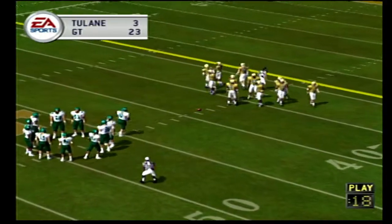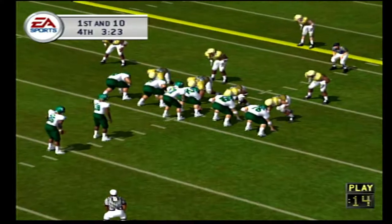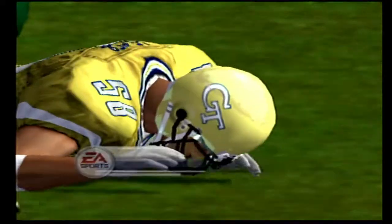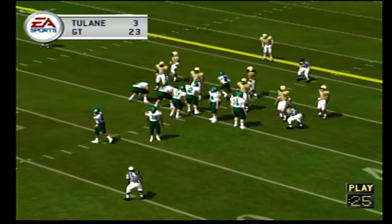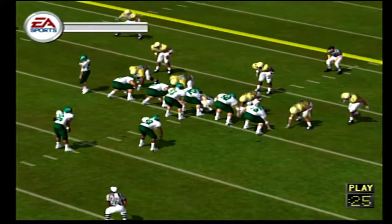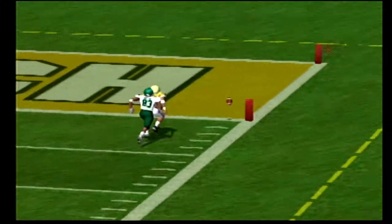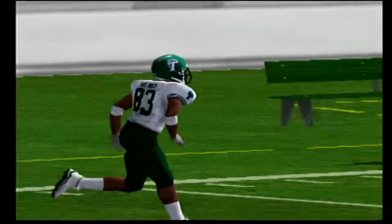First and 10, fifth play of this drive coming up. Tulane comes out with an I formation. Nothing doing, tackled for a loss on the play. Not much for the runner as he gets back to the line of scrimmage. Number 17 drops back, lets it fly. And they couldn't hook up on that one. He just led his wide out a little too much that time.